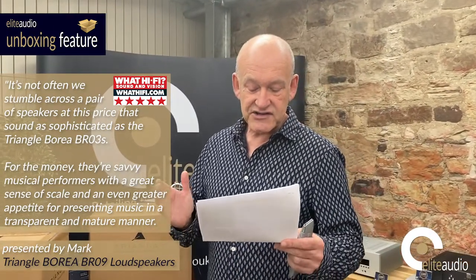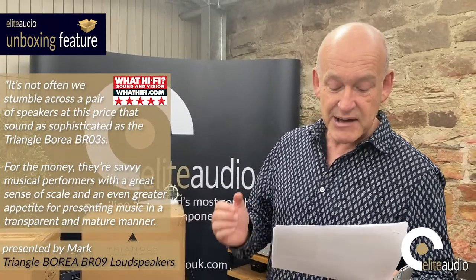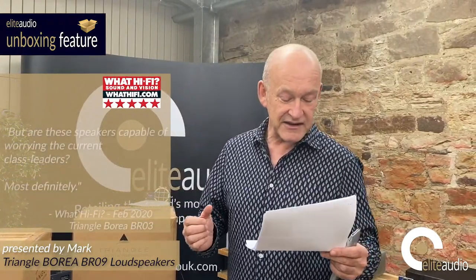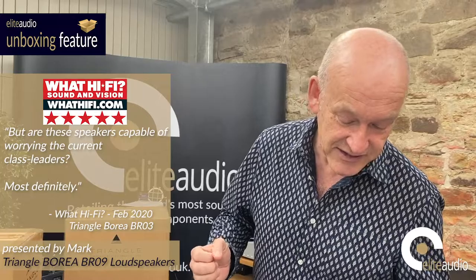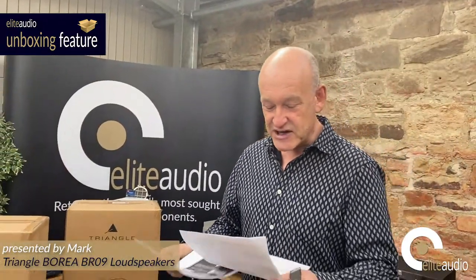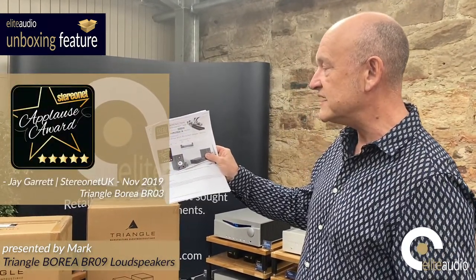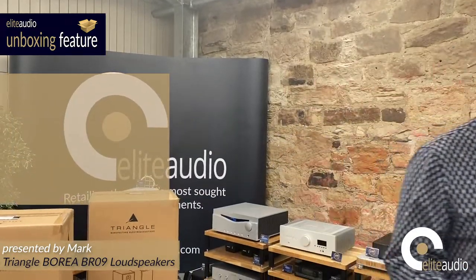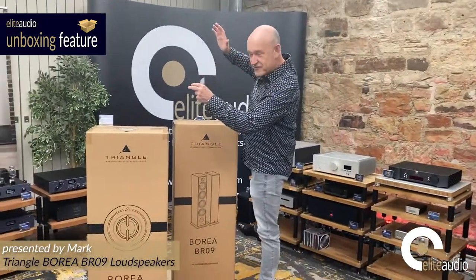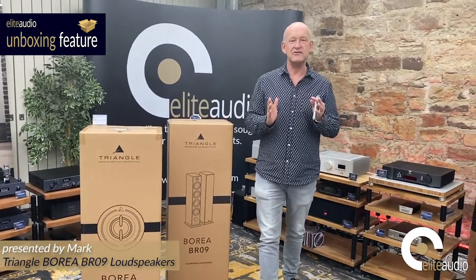For the money, they're savvy musical performers with a great sense of scale and an even greater appetite for presenting music in a transparent and mature manner. But are these speakers capable of worrying the current class leaders? Most definitely, and that's straight from What Hi-Fi. There's equally a StereoNet 5-star award, again on the Borea BR03s. So there's 2 examples of the hi-fi press and initial opinions. But we have here the BR09s, which are the flagship floorstanding speaker from Triangle in this new range.